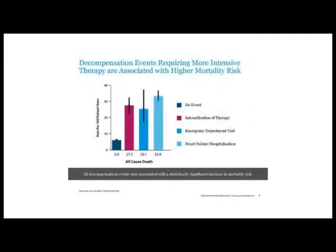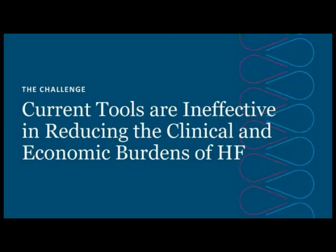And you can see the mortality rates of people who have not had a hospitalization, have not had an escalation in their therapy, compared to those patients who have required those things. So our current tools are fairly ineffective in reducing the burden of heart failure on hospitalizations.